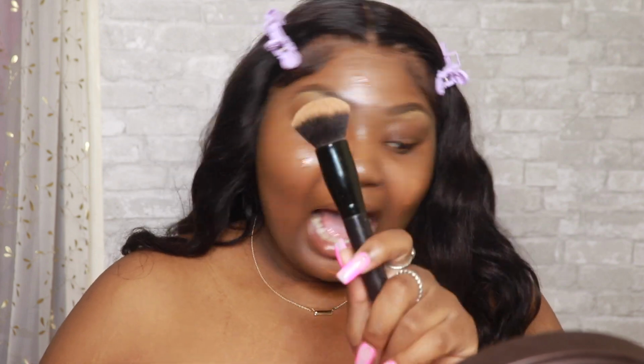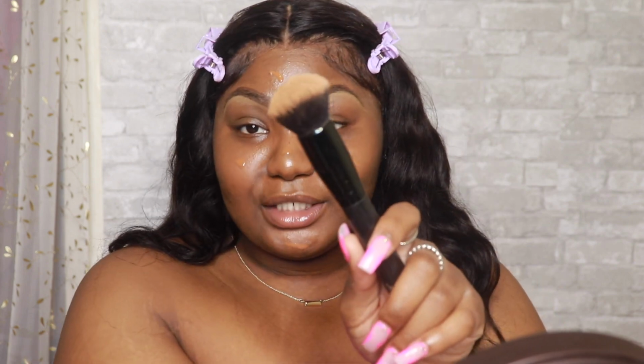So if I am to use a makeup brush, it's going to be the e.l.f. foundation brush. I typically like to stick to my beauty blenders, but when I am going for a more pronounced beat, I'll use a makeup brush, and I like to damp it with my spray bottle with water because it just makes the product blend better on the skin. So I'm just going to go ahead and start blending out this foundation.